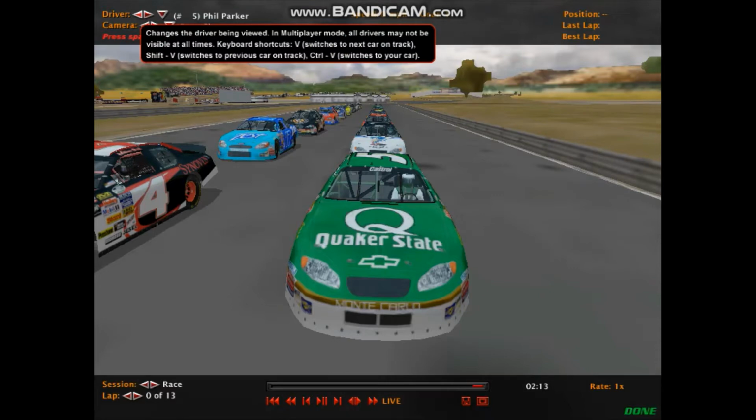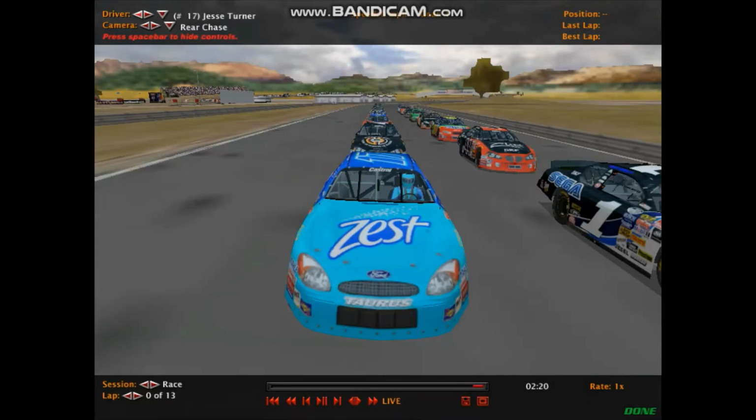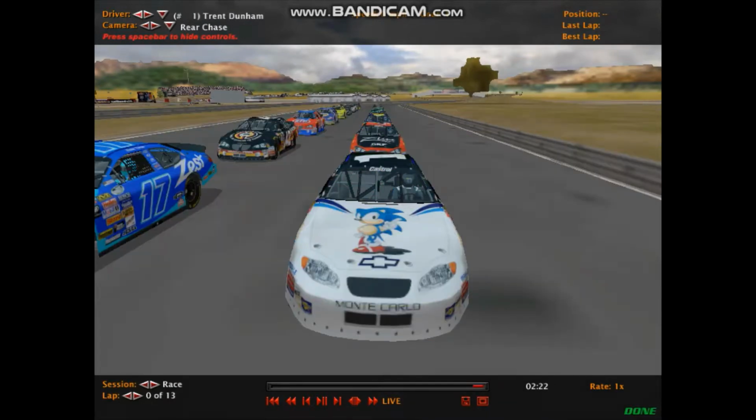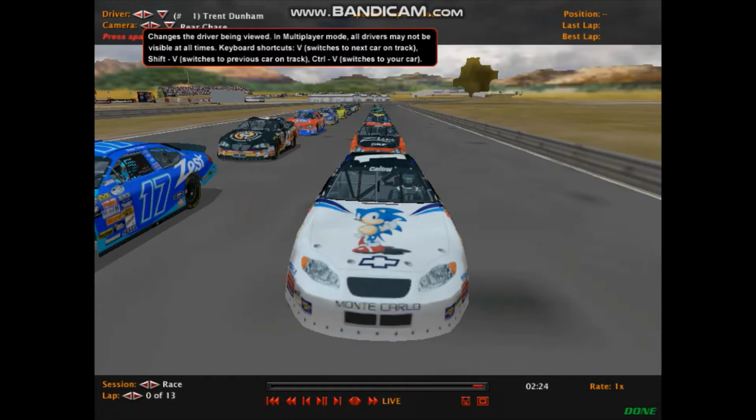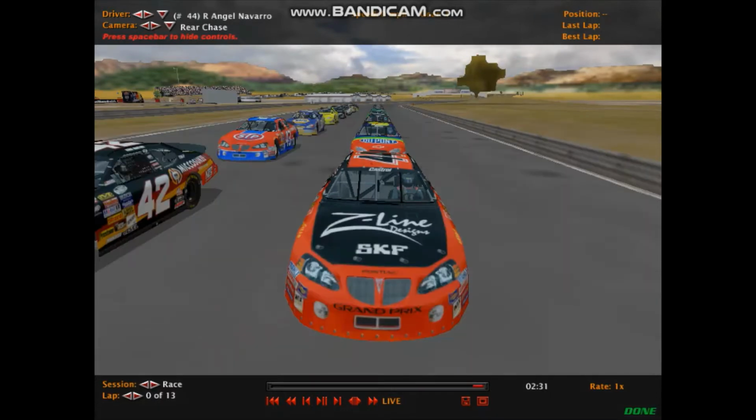Next row, car number 5, Phil Parker in the Quaker State Chevrolet, and one number down, car number 4, the Synovus Bank Chevrolet of William Brock. Next row has Trent Dunham in car number 1 and number 17, Jesse Turner. Turner won the season race over at California Speedway.